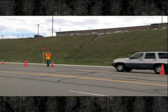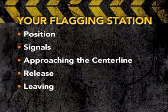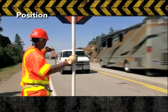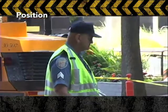The safe and effective operation of your flagging station requires you to know and follow established rules for your position, signaling, approaching the center line, releasing traffic, and leaving your post. Position your flagging station on the shoulder beyond the edge line. Do not stand in the active lane. A flagger cannot stand in the center of an intersection to direct traffic. Only uniformed law enforcement officers may perform this duty.